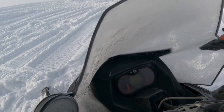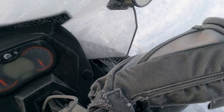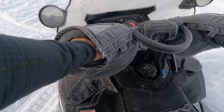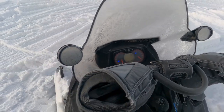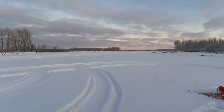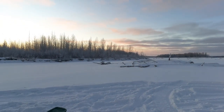That is a snow machine key. It plugs onto that. Over here there's a kill switch. This side is the starter. Alright. I'm gonna let that thing warm up a little bit. Get dressed and then head out for a ride this morning. What a gorgeous day though. I'm sure this doesn't do it justice. Absolutely gorgeous day.